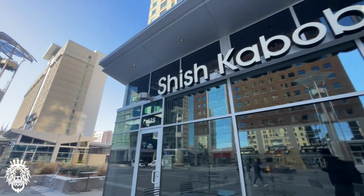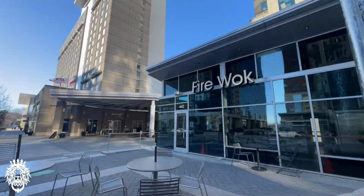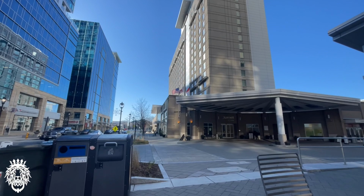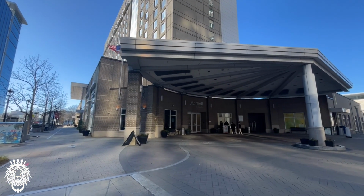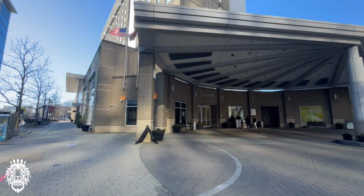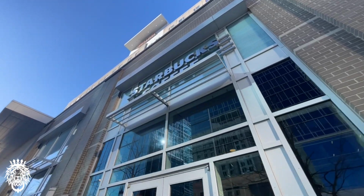Behind Shish Kebab and these other restaurants is the Truist Bank building. We'll show you more of that from a distance later on in the video. And this is Marriott, opened, gosh, I would say a few years ago, but it's probably been much longer than that. There is a Starbucks inside for all the Starbucks addicts out there. Do not fear, there is Starbucks downtown.